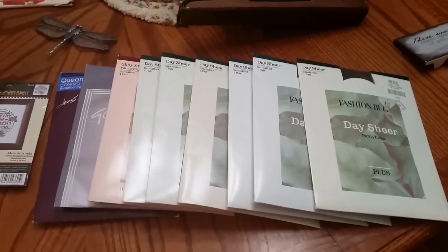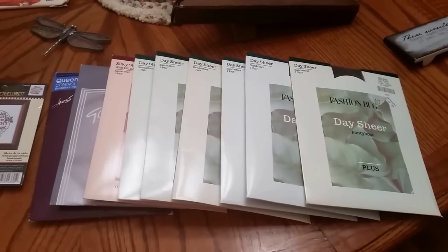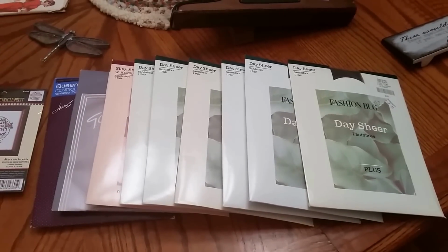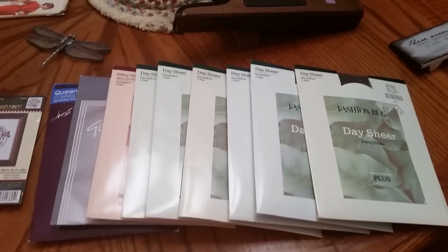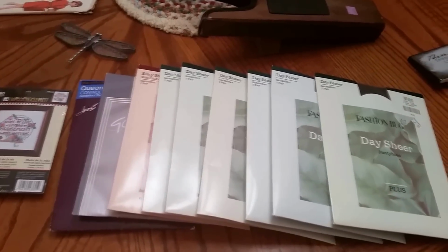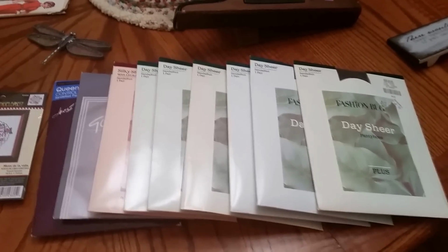One of the new items that I'm experimenting with is vintage pantyhose. Heard these do really well, especially if they are queen size. These green, I believe 6 on the end, are 3 and 4X, and I think the other ones are queen size as well, so I'm going to give those a go. I believe those were 99 cents a piece.